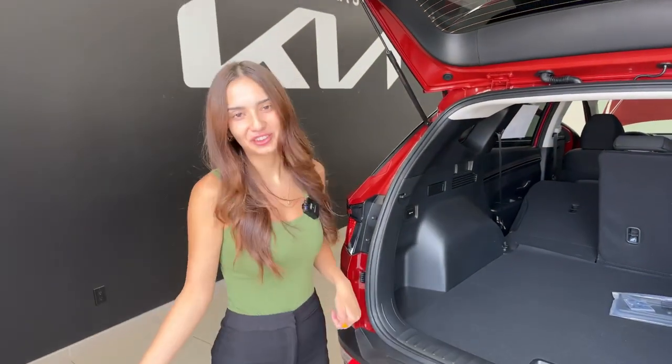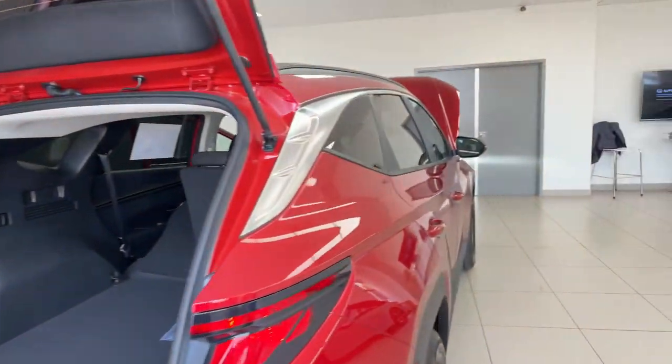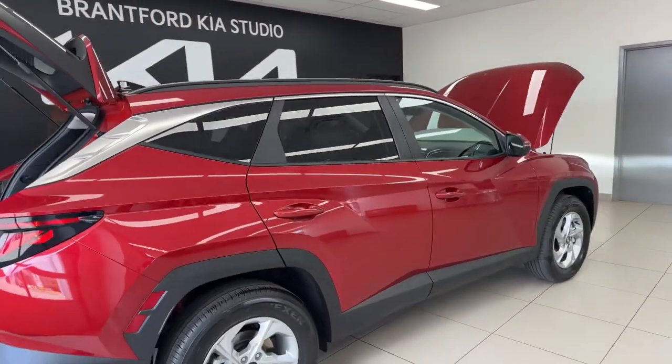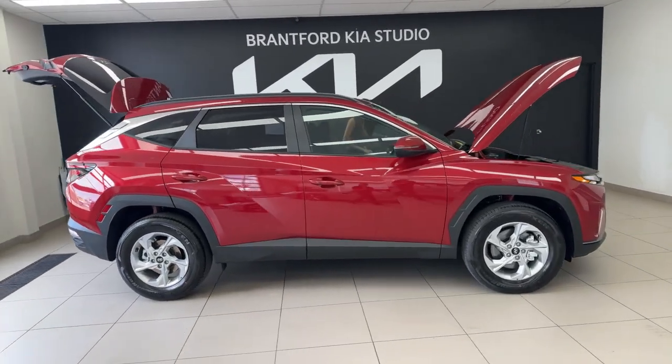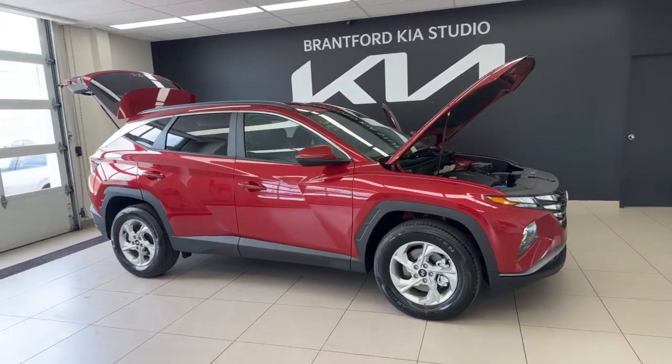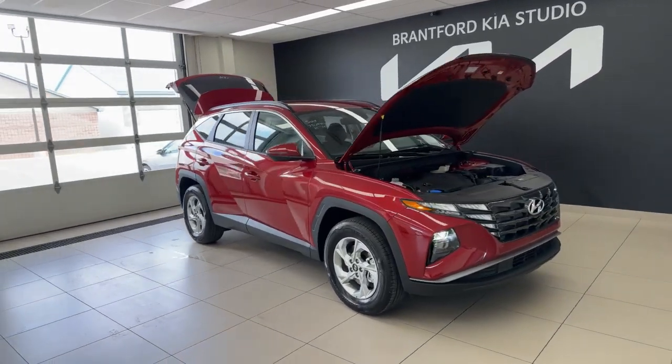All right, let's go check out the interior. I'll have Mike walk around the vehicle, and I'll hop in the front. Mike, do you want to join me on the driver's side? Yes. I'm just doing what you said and walking around the whole vehicle here.